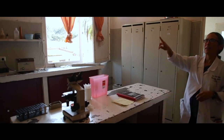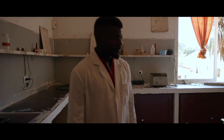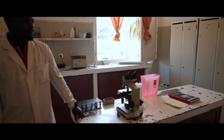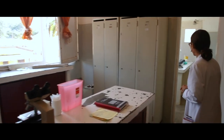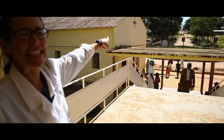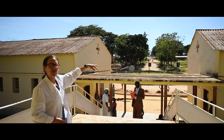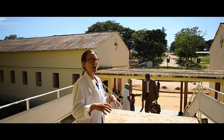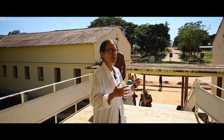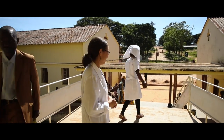So this is our lab area where we do fecal analysis, urine analysis. And my colleague here does especially TB, assessment of sputum and stuff. And we're just coming down. This is the view up to the main road up there. About 10 years ago, they paved the road. So now we're the only place really between the two provincial capitals where you can get emergency medical care consistently 24/7.